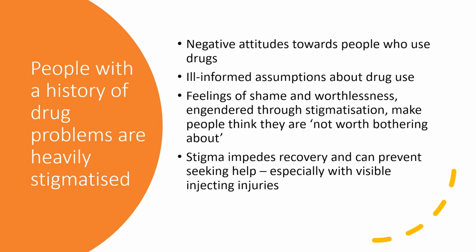There are, of course, always negative attitudes towards people who use drugs. That's no surprise to anybody who will be listening to this. And often that is based on ill-informed assumptions about drug use. People who use often have feelings of shame and worthlessness, and that is engendered through stigmatisation. People often think they are not worth bothering about. They think that people think they're not worth bothering about, and all of that stigma, of course, impedes recovery and can prevent people from seeking help, especially with visible injecting injuries.